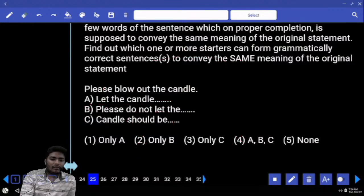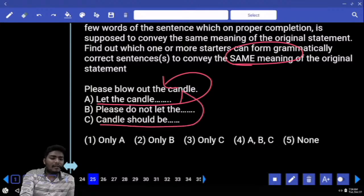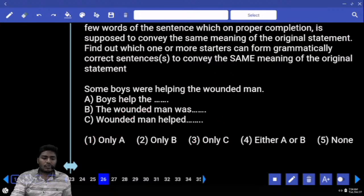So technically, we need to get the same meaning. That's it. We are not speaking about the grammar. We have to get the same meaning. So one sentence is let the candle be blown out. Another one is candle should be blown out. So we can go for C or we can also go for A. Grammatically, do not is not possible. Eliminate B. Move to 26.